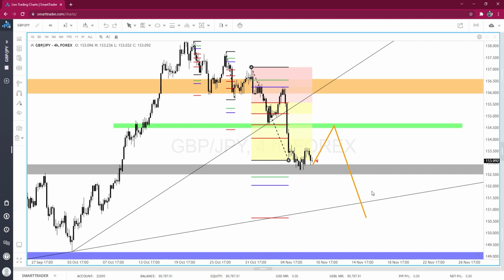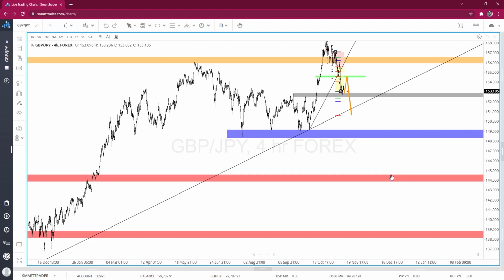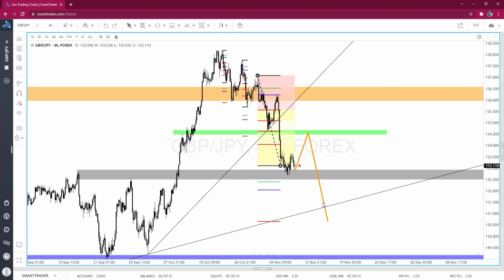Either way, I'm bearish right now on GBP JPY, and I am waiting for price to retrace. I want a higher price before I enter for the sale. But I'm definitely bearish right now, and I believe I'm going to be bearish for a little while on this pair. This is what I'm looking for. This is the setup I would like to see. We'll see how it plays out.